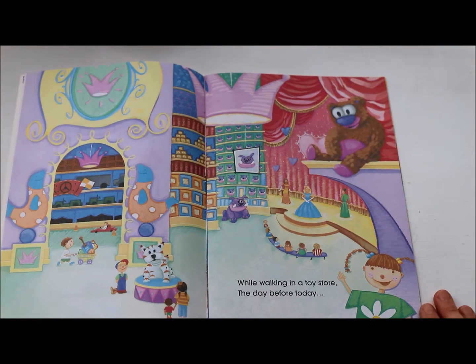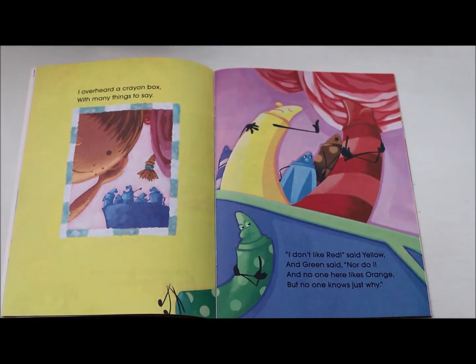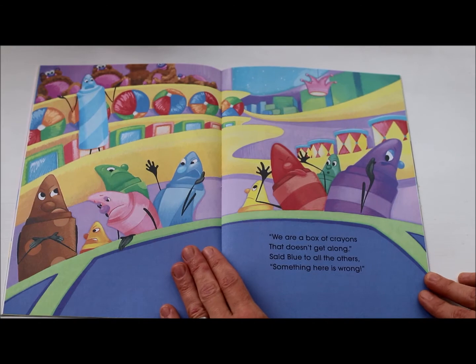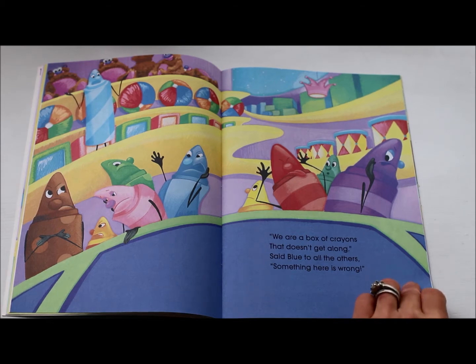While walking in a toy store the day before today, I overheard a crayon box with so many things to say. I don't like red, said Yellow, and Green said, nor do I. And no one here likes orange, but no one knows just why. We are a box of crayons that doesn't get along, said Blue to all the others. Something here is wrong.